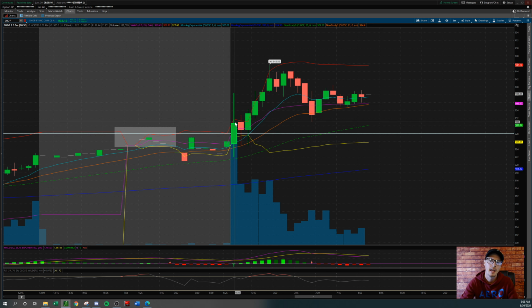So we know that we don't take entries in the first 5 minutes. There's a lot of chop that goes on. A lot of traders opening and closing positions at this time frame. So we don't take a position in the first 5 minutes. Does this count as confirmation? Yes.